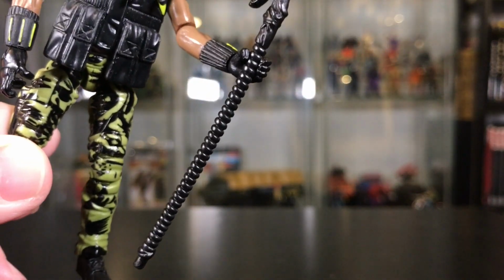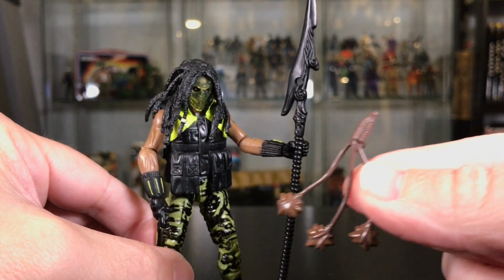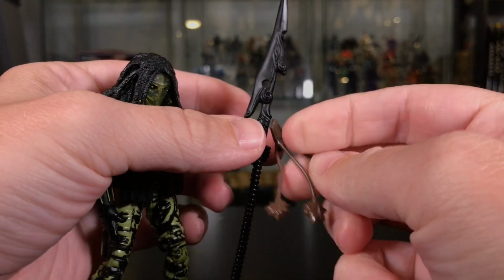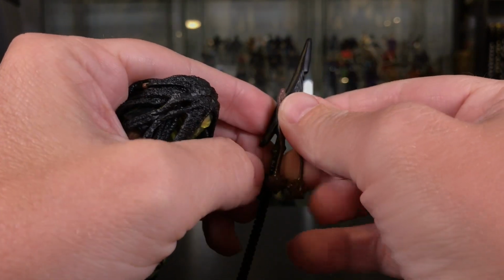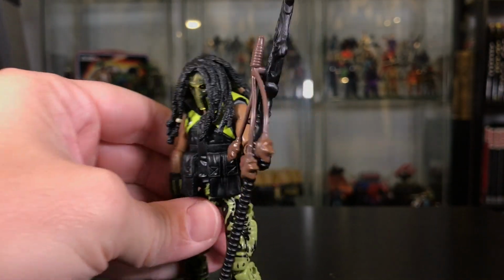And you'll notice there is a little hole right there on the bottom of the blade, and you can slide in another accessory. This is, I forget the technical name for this, but you can throw it and trip people up. And this is a kind of lightish brown, and that can plug right in there in the spear if you want. Looks okay.